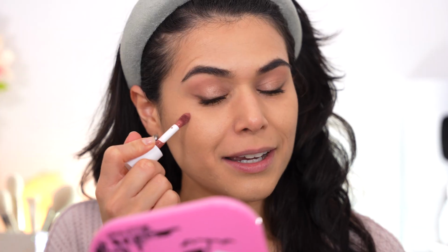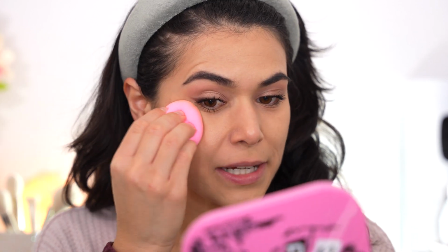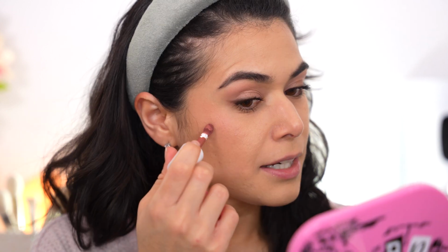Next, I'm using the Camo Liquid Blush in Suave Mauve. Now this you should be a little careful with if you are in a rush. Basically, you don't want to over apply it. I'm gonna start out with one dot. And again, I'm just going back in with my sponge and spreading it from there. Then if I feel like, okay, I could use a little bit more color, tiny extra dot.